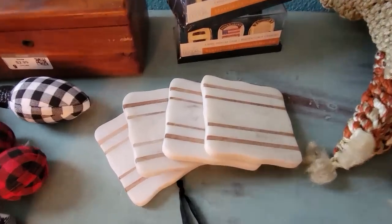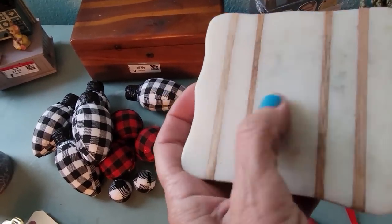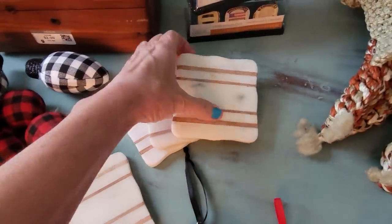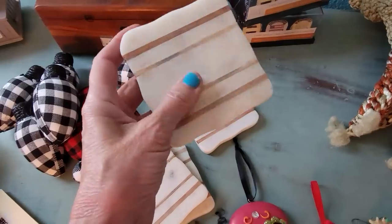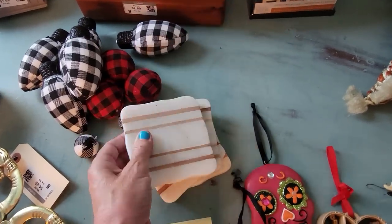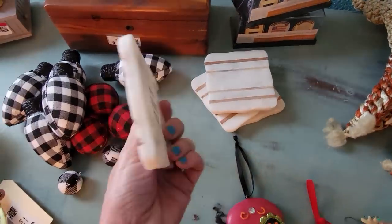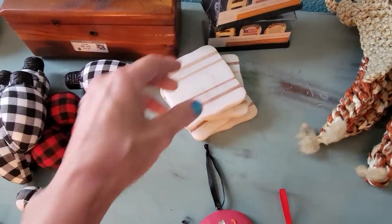Okay, all fixed. So these are really cool because they're like a marble with this little inlaid wood stripe. Super pretty. They've got the gray marbling in them. They're all in good condition. They've got little felt feet on the bottom. So that was a good pickup. I said 12 to 15 in the recap, and now that I look at them, I might be able to get a little bit more, like 15 to 20 on these, because they're super good quality.